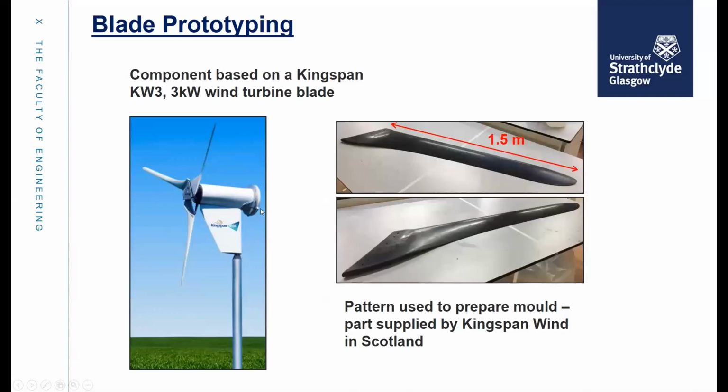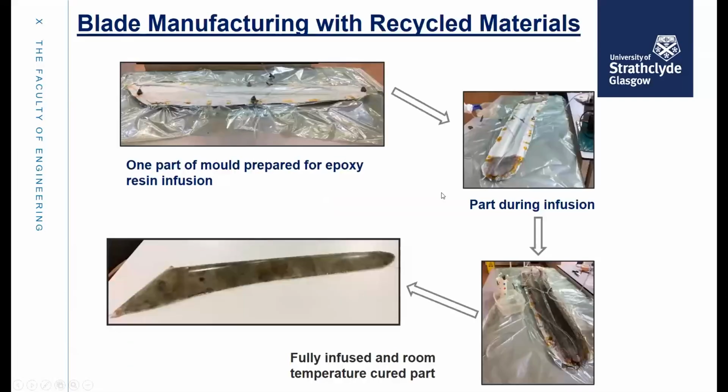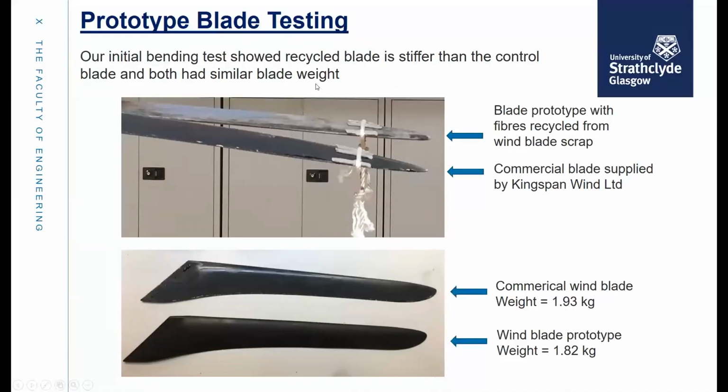With this outcome, we decided to use this technology to make a small wind turbine blade. We have a small 3 kilowatt wind turbine blade as a control, a baseline commercial blade, and then we used the vacuum infusion process, with the recycled and regenerated fibers from the retired wind blades, to make the prototype. We have done some initial bending tests that showed that our recycled blade has enough stiffness compared to the commercial blade, and that both blades have similar weight.